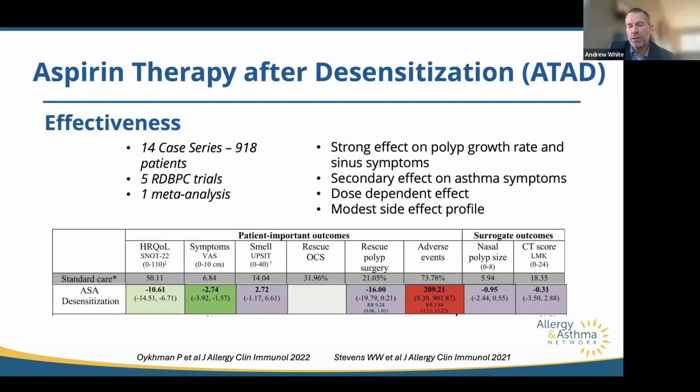And then in terms of the unified airway and thinking about the lower airway, the effect on asthma seems to really be secondary. And so aspirin therapy does not seem to be a treatment that is going to have a huge effect if the patient's having unstable and difficult to control asthma. It's going to have a much better effect on the upper airway. Dose-dependent effect, and then, there are side effects, obviously, especially GI toxicity. About 15% of patients won't be able to tolerate being on aspirin.